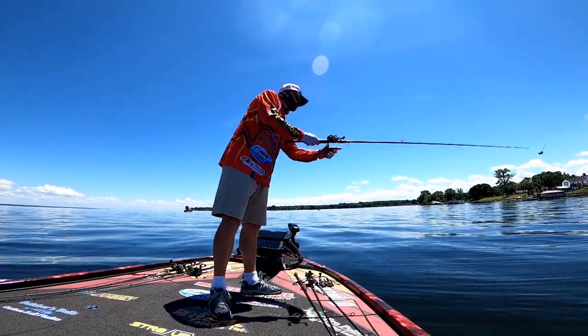Oh, jeez, we see a guy coming out. It would have been nice to have my second keeper. But that's all she wrote on day one. Then I finally got some drop shot fish going again. In the second half of the day, the wind blew, got a nice chop on the lake, and I think that was very advantageous for me.